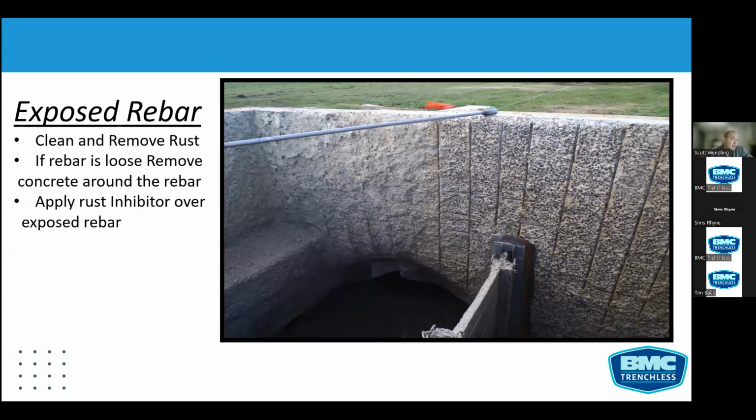If rebar is loose, we're going to remove the concrete around it so we can pack some new grout and make it stronger again. Apply a rust inhibitor over the exposed rebar as well, after you've gotten the rust off of it, before overcoating the structure with concrete.